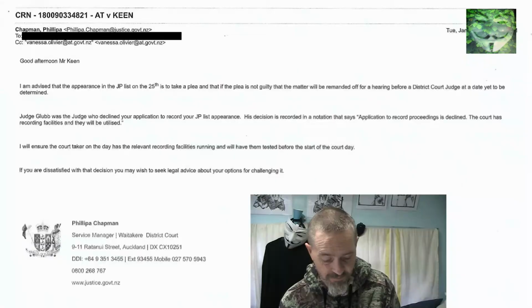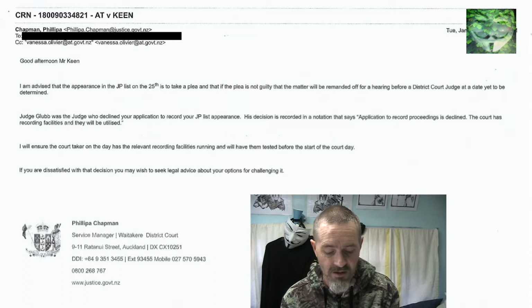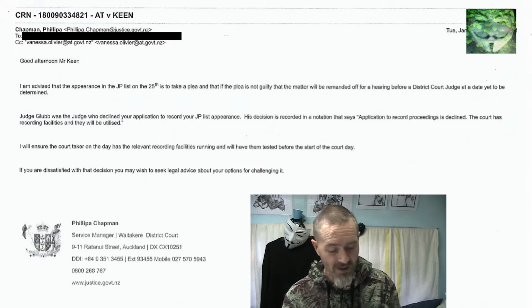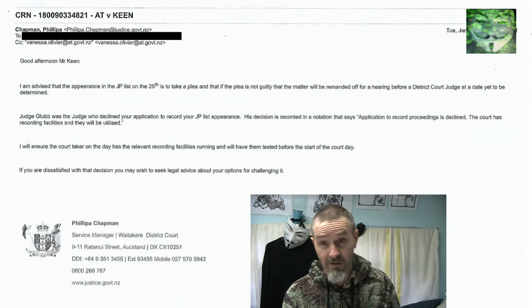Okay, so that's what is written in the scribble that I'm going to show you in a second. I will ensure the court taker on the day has relevant recording facilities running and will have them tested before the start of the day. If you are dissatisfied with that decision, you may wish to seek legal advice about your options for challenging it.